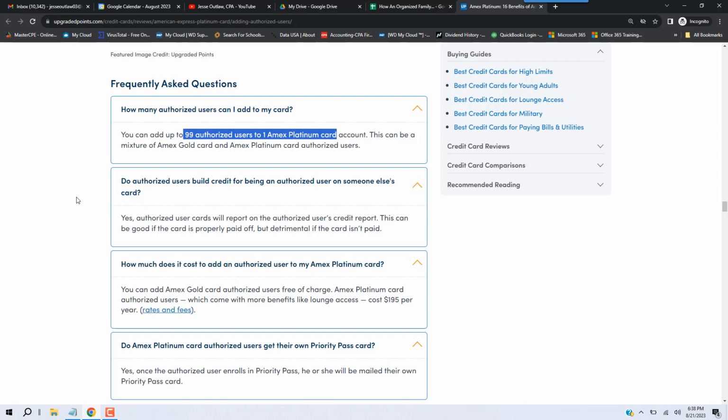First thing I want to focus on is the fact that you add an authorized user to the account in general, right? And when you add an authorized user, if you look here, this question says, do authorized users build credit for being an authorized user on someone else's card? And the answer is yes. Authorized users' cards will report on the authorized user's credit report. Long story short, everybody in the family will get to build up credit reporting history just by the fact that they are listed as an authorized user on that credit card, right?